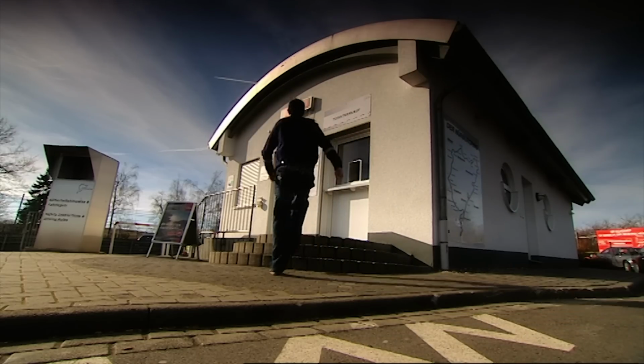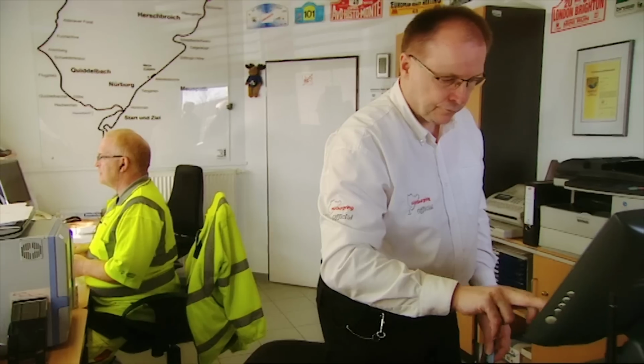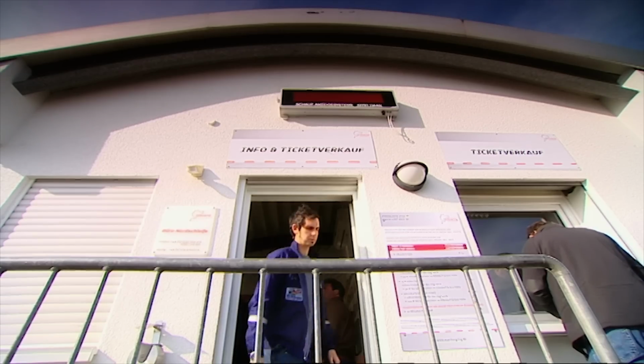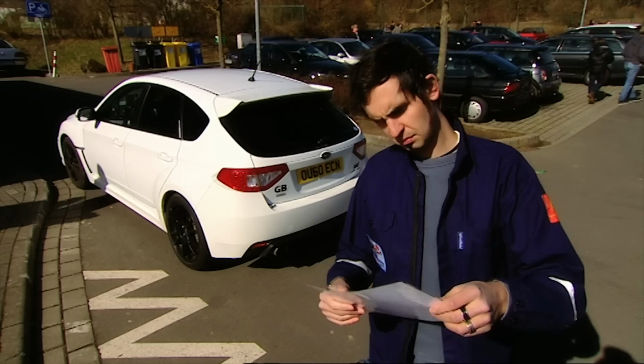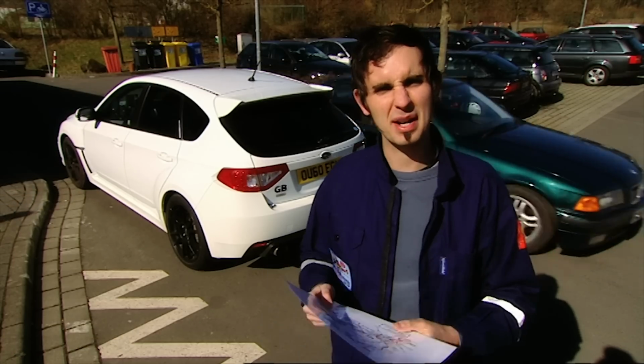For a track which is notoriously dangerous, there's a remarkable lack of fuss when it comes to signing in. Simply hand over £20 for every lap that you want to do. There's no driver briefing whatsoever, so it really pays to do your research before you get here. Or like me, you could just grab a map and look at it over breakfast.